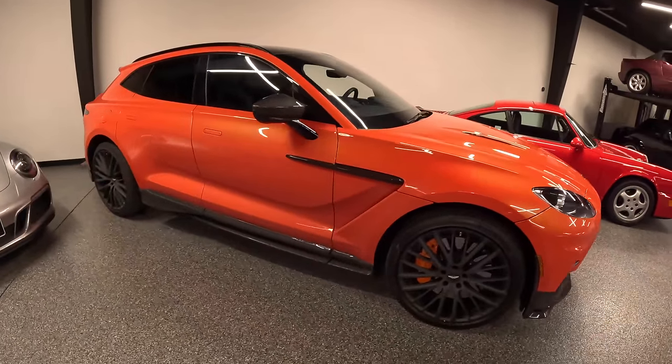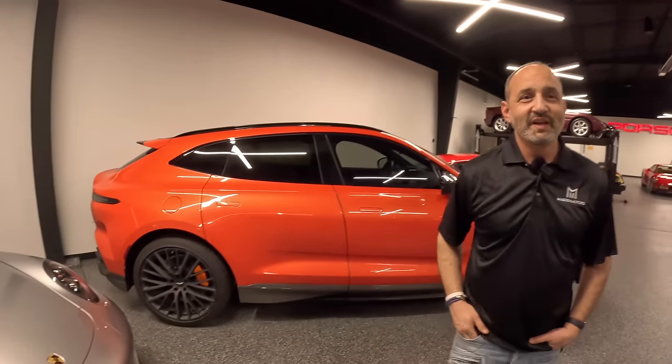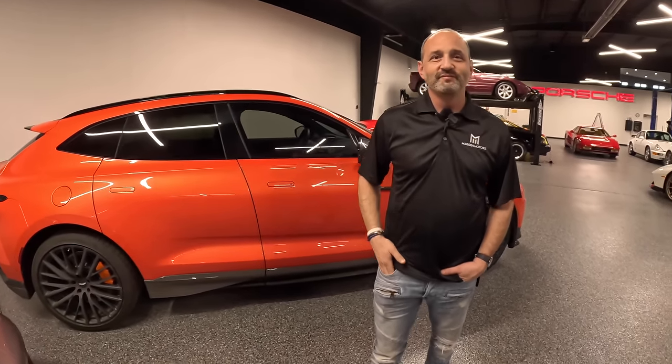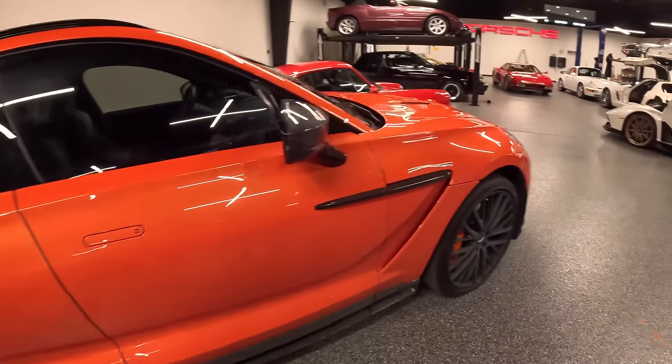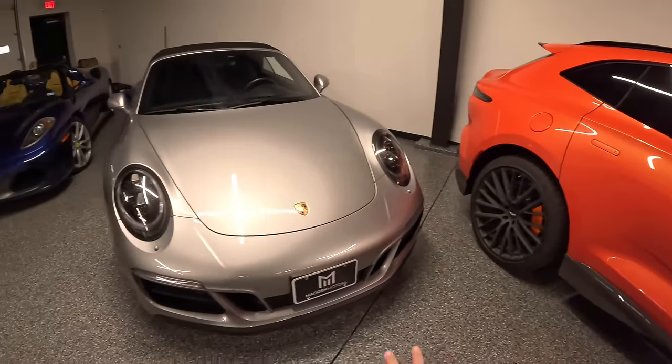Over $300,000 MSRP, 229 today. It's a 23 with under 2,000 miles on it, mint condition. This thing's got carbon all over it. We will keep moving on, but this thing's awesome. Very, very fast, sounds amazing. But I want to point out a couple of things.